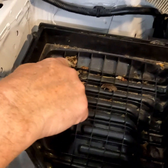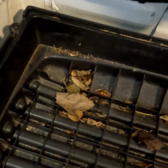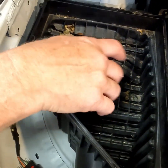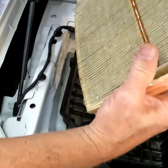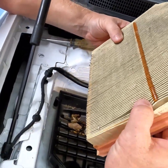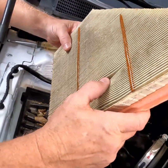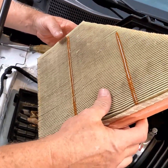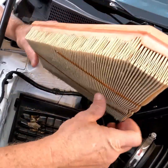Wow, look at that. See, that's what I was saying about the air box. All the sand and leaves, look at all the bugs. So we're gonna get the vacuum in here and the air compressor. We'll vacuum this out and then get the sand, loosen everything up with the air compressor. I would definitely say you're due for an air filter. Yes, they told me I was due this time around. Yep. So we'll have to stop and get one. We'll have to just blow this out for now and get one this weekend.